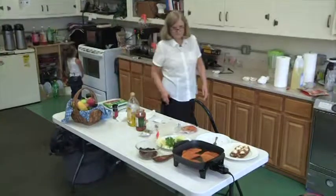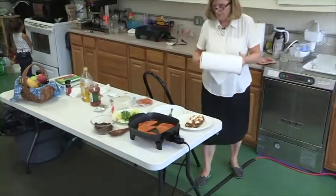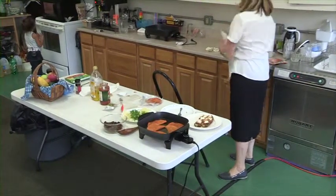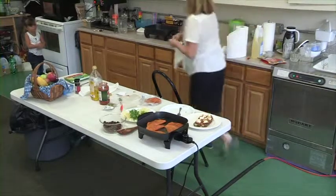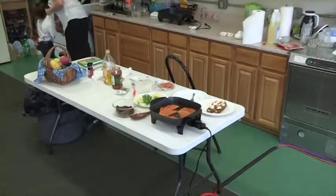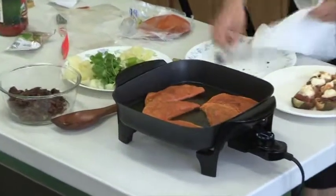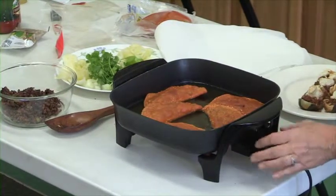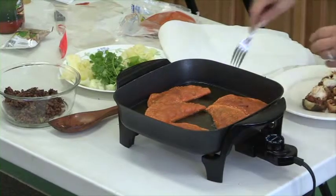Okay. I think we're ready for our empanadas to come out. Go on the side, Sophia. Go right on the side of it, like here. And then you can hear when the bell rings, okay? Tell me when the bell rings. Okay, I'm going to shut this off.